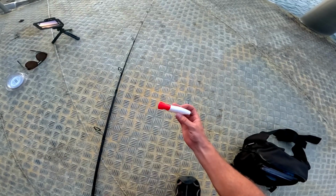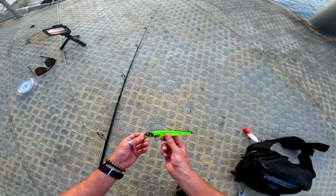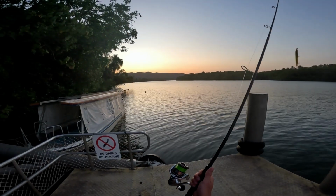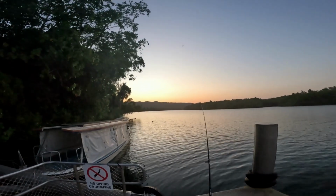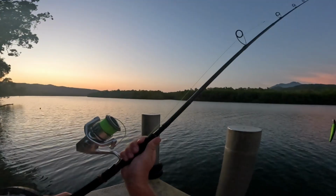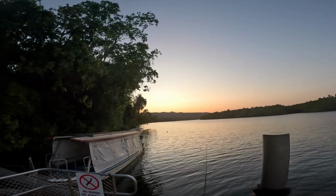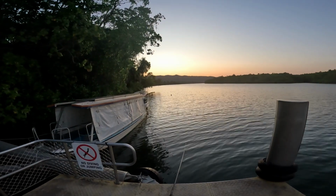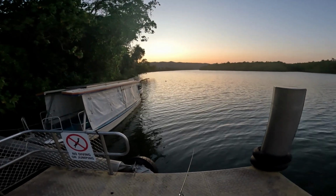Alright, we're switching out the Halco Rooster popper. We're going to try the Bomber 16A. This is a fairly heavy lure too, at least compared to that 1/4 ounce plastic I was throwing to start with, so we shouldn't have too much trouble getting out near that snag. Alright, whoops. Between the log and the stump, perfectly. Let's see if that brings anybody out of the sticks.